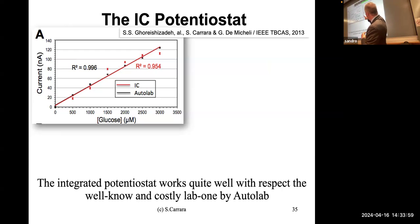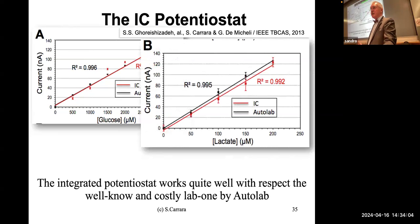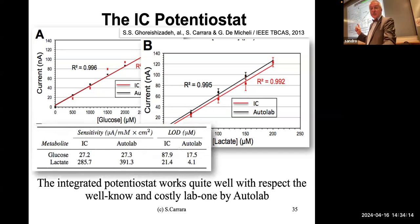So you see the comparison, for example, in glucose detection here, or in lactate detection in chronoamperometry. So we fix the potential, we just follow the current. You see very similar results within the measurement error differences. We have also done a direct comparison between sensitivity and limit of detection. Of course, the bad news is that in the limit of detection, we are doing very badly with respect to the Autolab. Instead, the sensitivity is good.